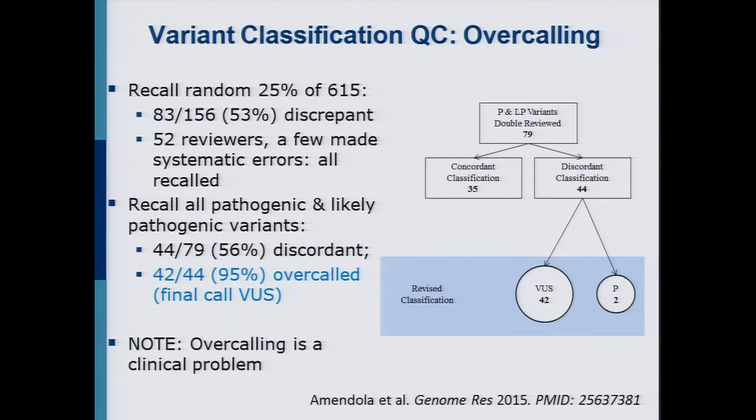When we did the QC of the variant calls, about 25% of the variants were called by two people. A little bit discouragingly, for about half of those, the two people didn't match. And these were really simple criteria. They often didn't match by one level, pathogenic to likely pathogenic, or likely benign to benign. But still, that's a high rate of non-matching. So we went through, and we did find some systematic errors. These weren't all clinical laboratory reviewers. We had some genetics fellows in here, although surprisingly, they did as well as some of the long-term professionals.